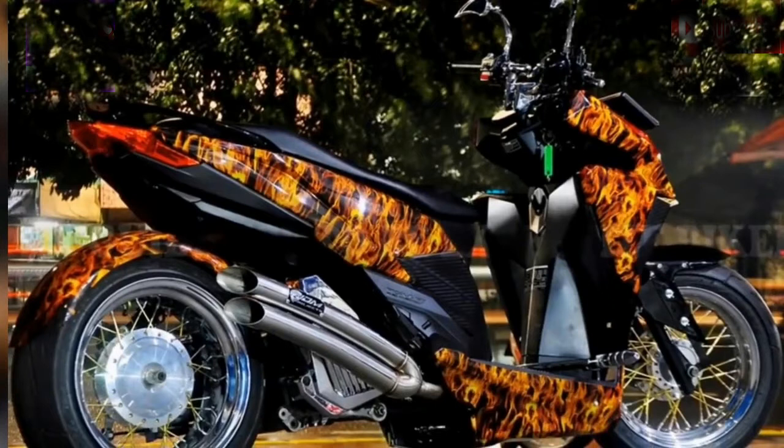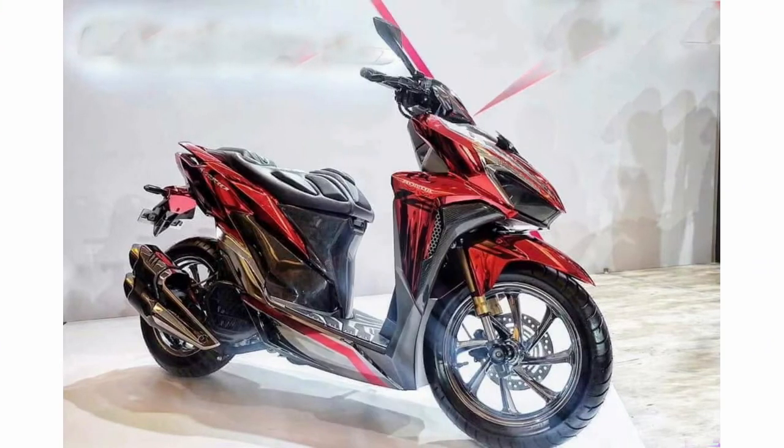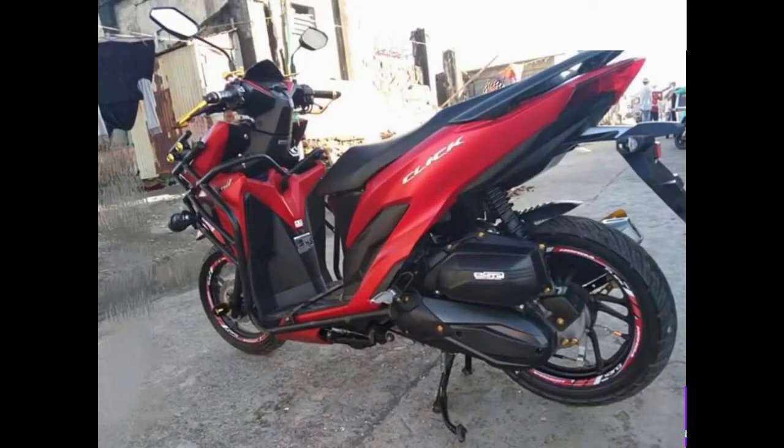Topping it off is the advanced full digital meter panel, which provides real-time fuel consumption, battery and change oil indicator, trip meter, and digital clock. Features: all LED lighting system, position light, dual headlight / tail light, winker FR and RR. Light up the street with the new aggressive headlight, tail light, and winker design.